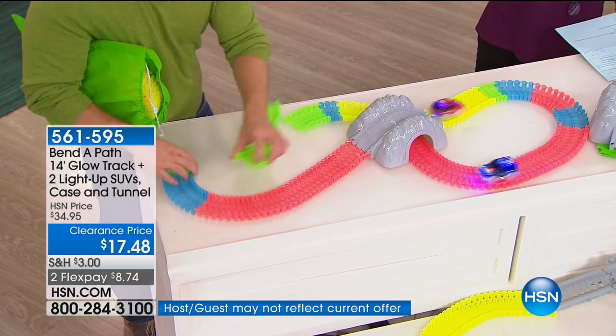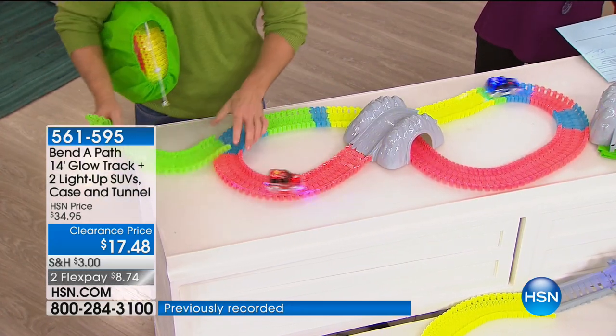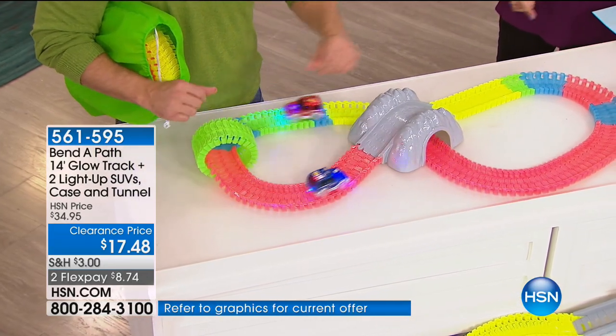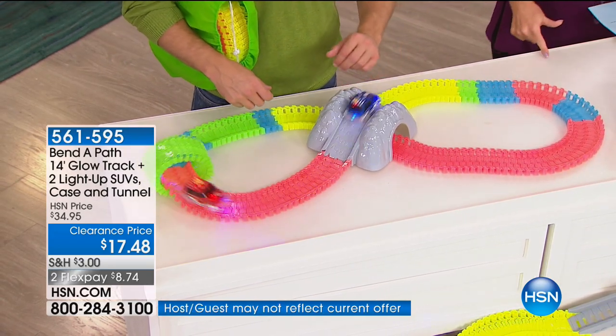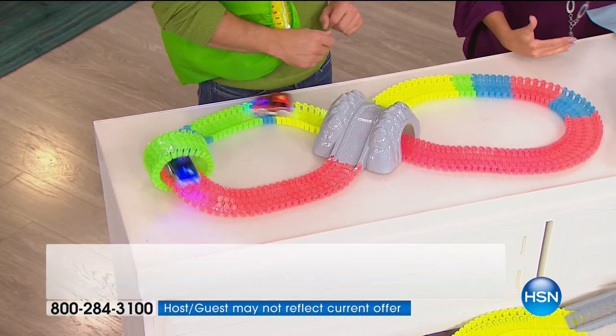How about 14 feet of your glow track, two light-up SUVs that Bill's showing you right here. You're gonna receive the case. And for the first time, the tunnel. Included. Normally, we are looking at an HSN price, $34.95. Too cool. And guess what?